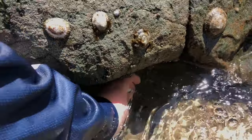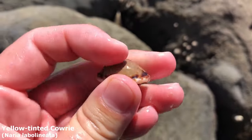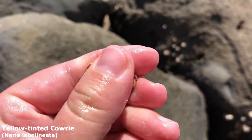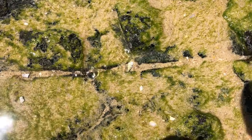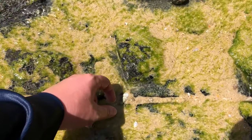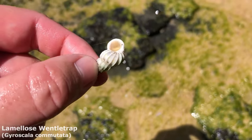This one, I'm not sure if it's going to be shiny or calcified or not. It's very large though. This guy is a yellow tinted cowrie. We'll have to see how he dries. I absolutely stepped over that when I picked up this guy. Not sure if he's going to be good yet, but this one looks like a keeper.